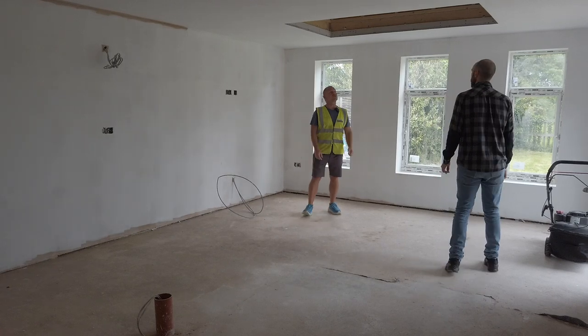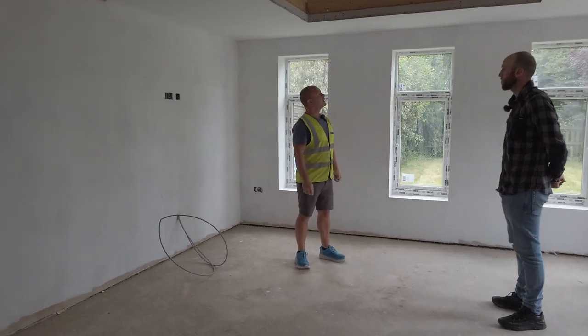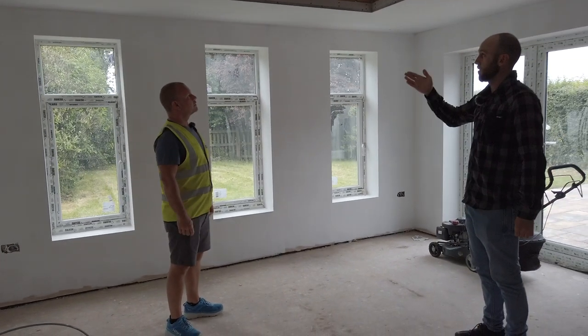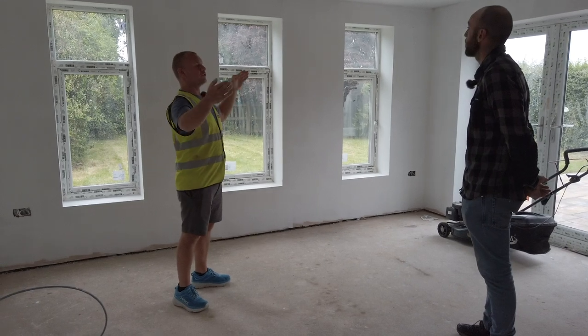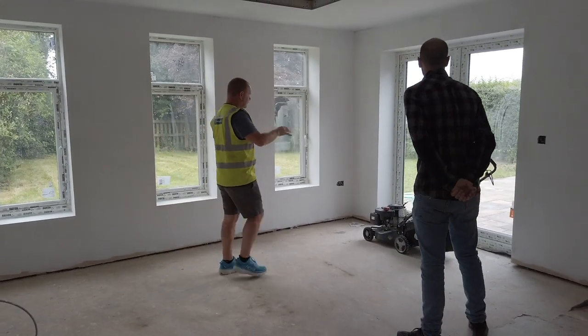Do you know when your lantern's coming? Yeah, hopefully next Wednesday that's getting fitted. And the front door. Well, you need to still plaster in there and trim it all off? Yeah, so we've got to put the insulation in and then plaster in there. And what will that go up into? It's not a flat one, is it? No, it's not a flat one. It's a lantern. And the patio and all the slabbing, I presume?